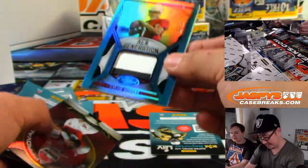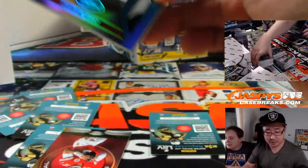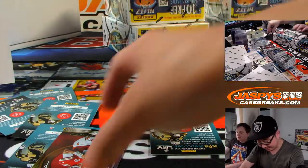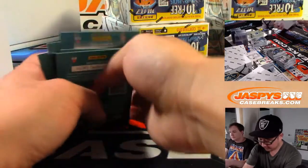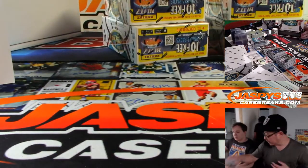Kyler Murray. That's a low number though, 23 out of 25. New generation, two color patch. Mark Mattson. We're getting warmer. Getting closer to his autograph. Unless you're going to buy it. Closer to sending you to the Super Bowl. Wearing Jaspy's gear.